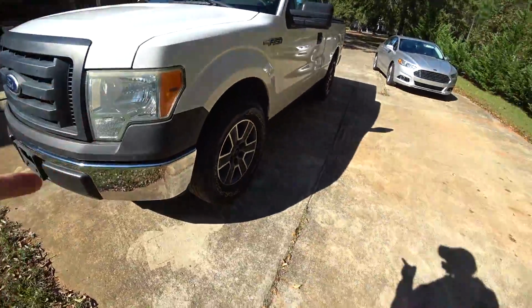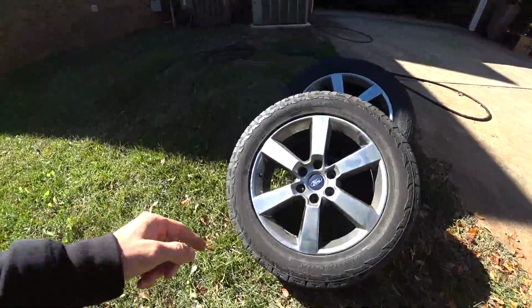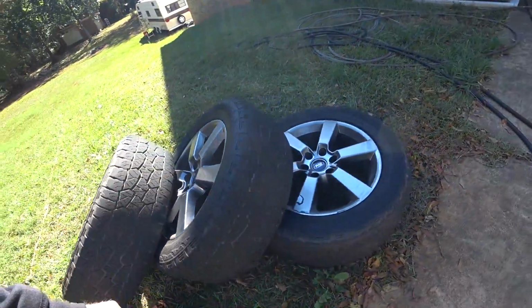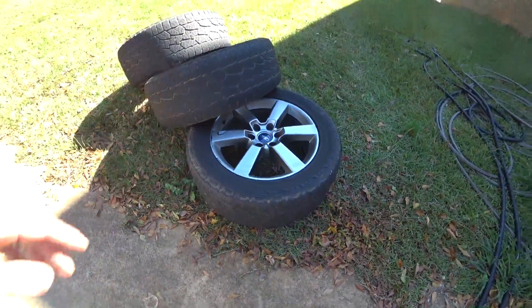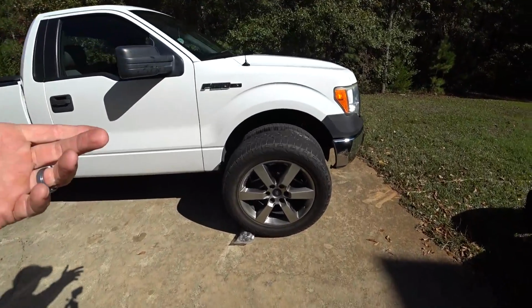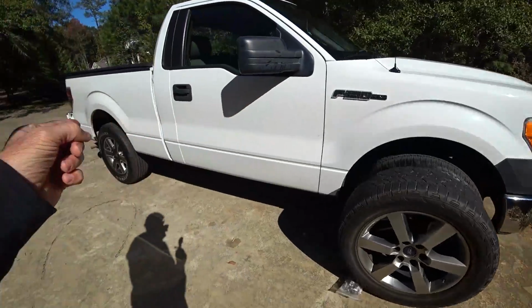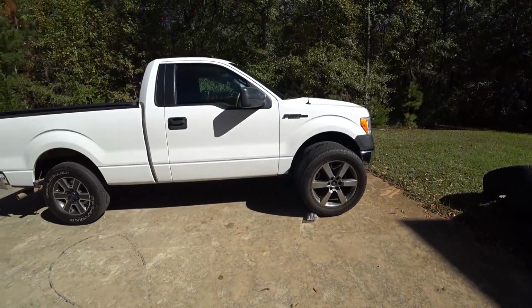And when I found this deal, I also came across these 20s over here, and they've got a little bit of curb damage on them. In fact, there's one that's really bad here. The guy tried to repair it, and it's kind of marked up, but I love the look of these rims compared to the other ones. So I'm probably going to end up going with those eventually. But both of these have got pretty good tread on them still. I'm going to wear down the tread on these, then repair the other rims and probably go with these 20s.